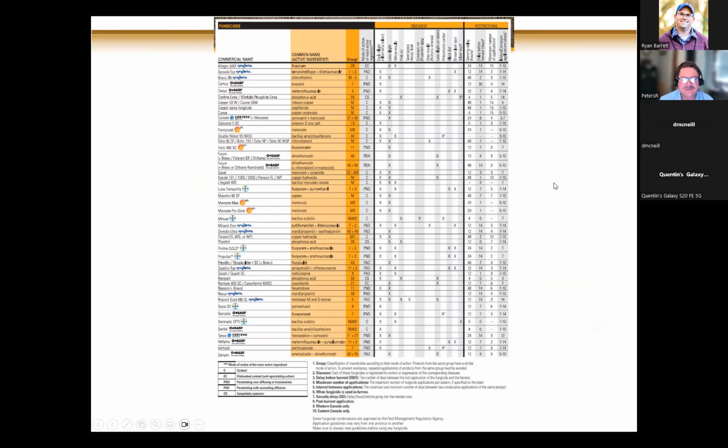But this slide here, and don't worry about it, it's small, I'm not going to talk about it in a ton of detail, but it was shared with me by Ryan, and I think, Ryan, you could probably share this with the group, maybe even during the presentation or afterwards. It's from the Country Guide, and it really lists all the available products in Canada for the most part. In this case, it's foliar fungicides. There's also charts for herbicides and insecticides and seed treatments, and you name it.